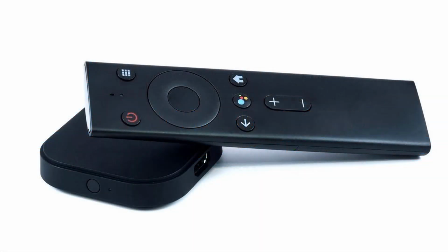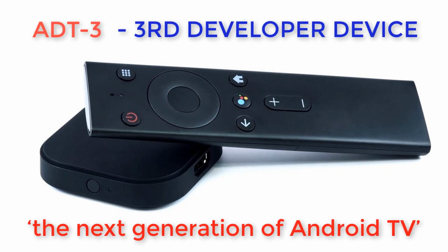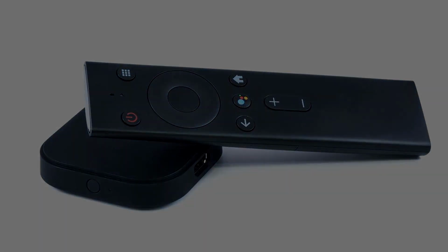So here's a look at Google's new streaming box. It's called the ADT3 and it does come with Android 10. I am going to jump into the details in a little bit, but please drop your comments. Let me know if it's something that's more attractive to you just because it's directly from Google, which means that you will get a clean Android feel to it, no bloatware. You also will get frequent updates, so that's a big plus. But drop your comments, let me know what you guys think.